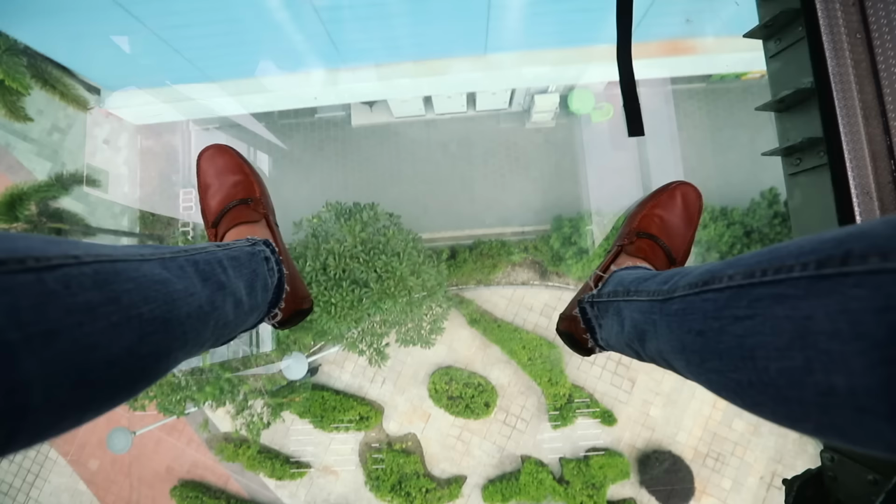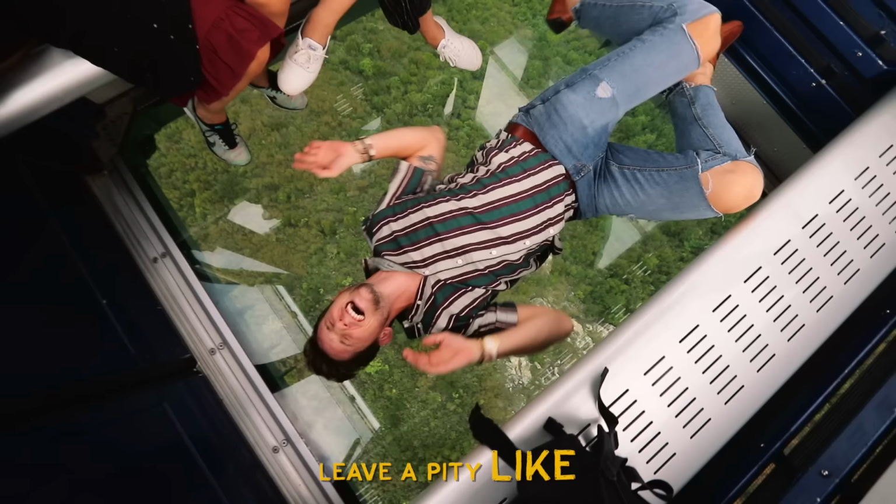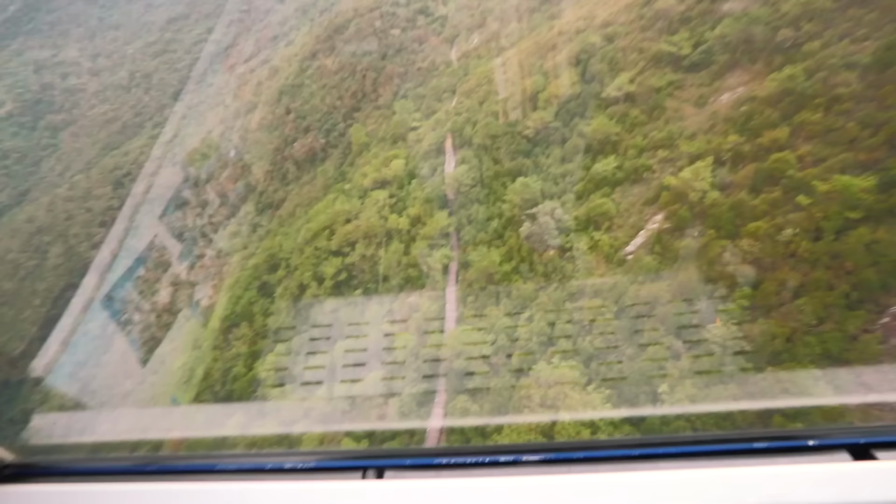Oh my god, that's so trippy. Oh my god. So this is the pathway that if you hadn't taken the gondola, you would follow all the way to the top.